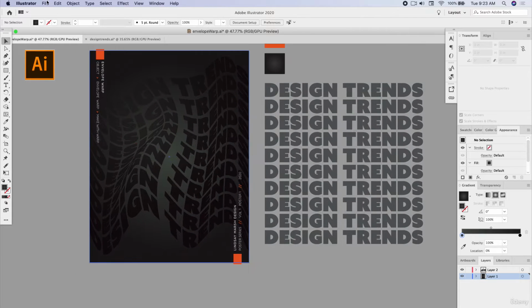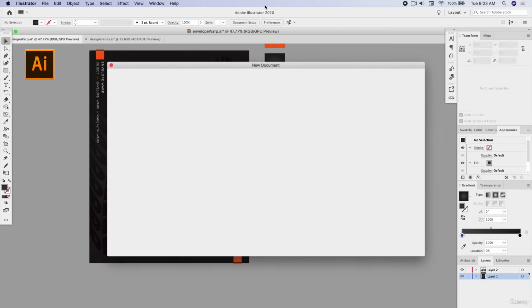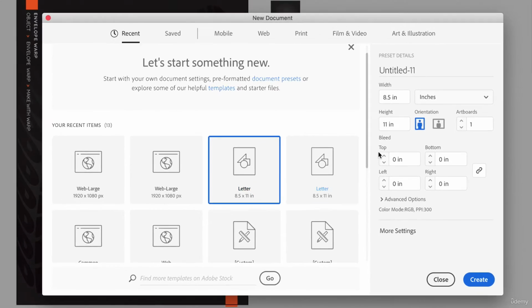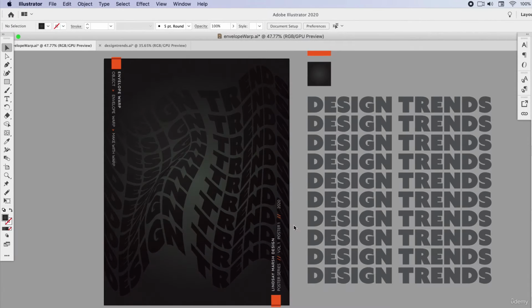Let's open up a new document. So File, New, let's just do a poster size. We're going to keep things simple and just do an 8.5 by 11. In your case, you could do an A4, an A10, whatever kind of size is your typical poster size. And this is going to be a small little flyer poster. So it's going to create.